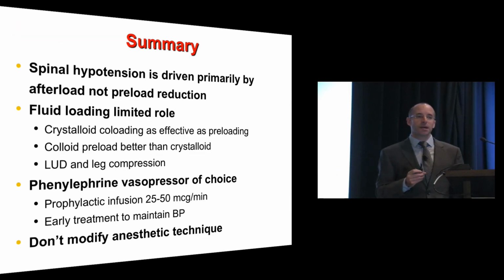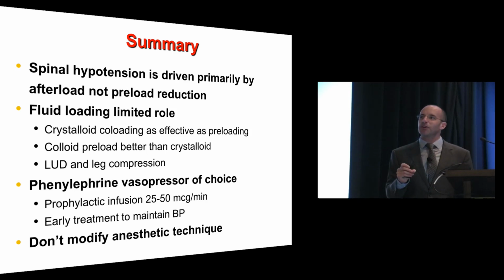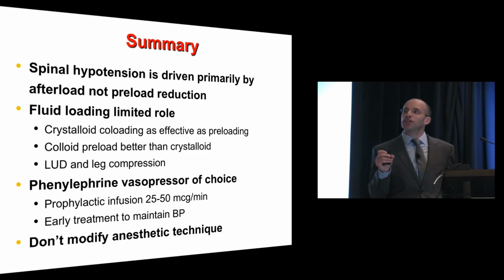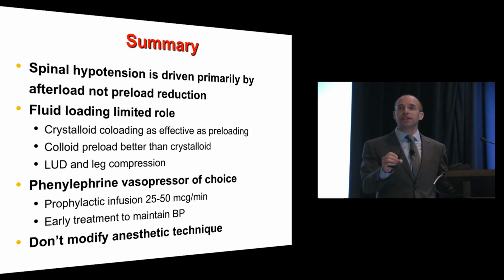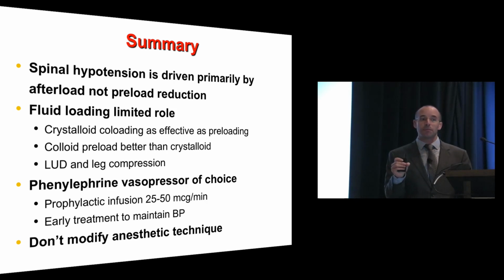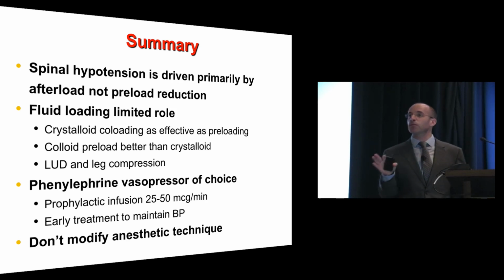So that's a quick summary of everything. I hope I've emphasized the point that the primary driver of spinal hypotension that you'll see almost every day in the operating room when you do a spinal for a cesarean delivery is afterload driven, not necessarily preload driven. The body is actually trying to augment preload. So fluid can help that augmentation, but is not the primary driver behind spinal hypotension. If you're going to use a preload, use a colloid, because that's clearly the more effective one.